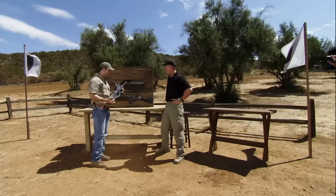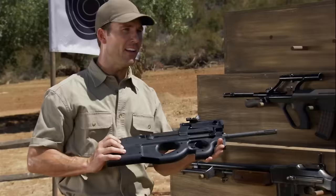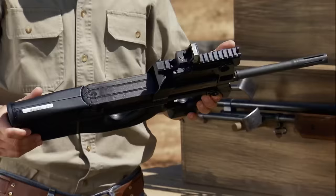Obviously, it's super lightweight. Other than the barrel, there's really not a lot of metal on this thing. That's pretty much it, you know? A lot of it is polymer.